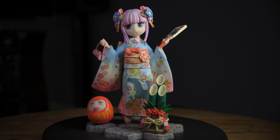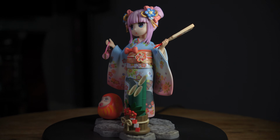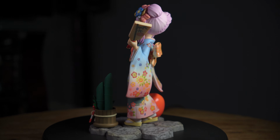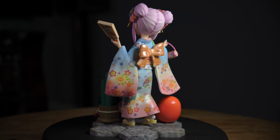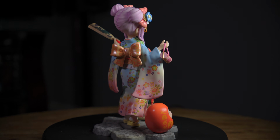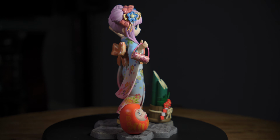So for this next figure here, it's actually going to be a re-release. It originally came out in 2021, but then they dropped it again earlier this year in March. It's going to be Miss Kanna from Miss Kobayashi's Dragon Maid. And oh my God, is this figure so damn adorable. Even my wife, who knows nothing about this anime, tried to steal this figure away from me. I had to put my foot down, had to say no, because I love her way too much, and there's just a lot to say about it.